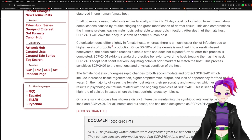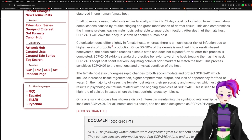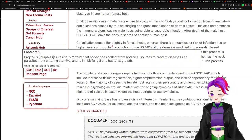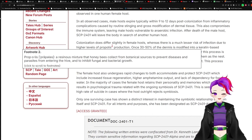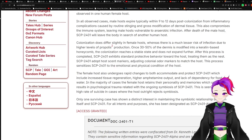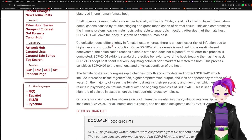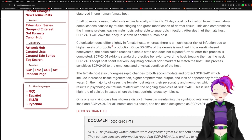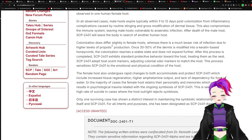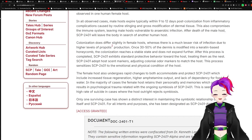Colonization does differ slightly in female hosts, whereas there is a much lesser risk of infection due to the higher levels of propolis production. Propolis, a resinous mixture that honeybees collect from botanical sources to prevent diseases and parasites from entering the hive and to inhibit fungal and bacterial growth. Once 30-50% of the dermis is modified to the keratin-based honeycomb, colonization reaches a stable state and does not expand further. After this process is completed, 2401 exhibits standard protective behavior toward the host, treating them as the nest. 2401 adapt host scent markers, adjusting colonial odor markers to match the host. This process sensitizes 2401 to the emotional and physical condition of the host.